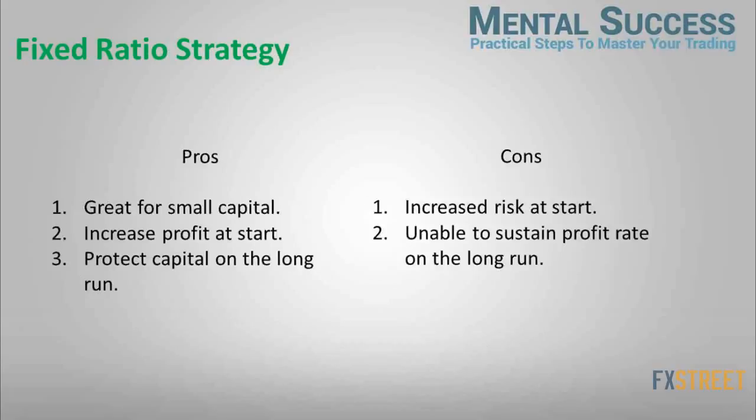So what are the pros and cons of this fixed ratio strategy? The advantage of this strategy is that it's great for small capital. It increases our profit at start and protects our capital in the long run when we reach a certain profit. The disadvantages of this strategy is that at start we face an increased risk, and in the long run we are unable to sustain such a rate of growth on the capital.